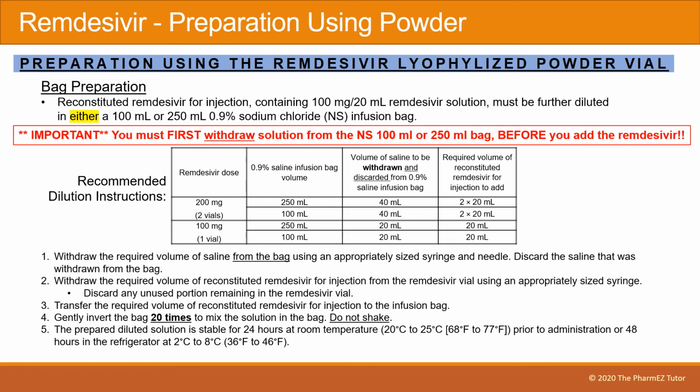You'll be adding the reconstituted remdesivir to a 100 or 250 mL bag of normal saline, but you need to first withdraw an equal volume of solution from the normal saline bag before adding the drug. This is very important. After adding the remdesivir, gently invert the bag multiple times. Do not shake the bag. Stability is 24 hours at room temperature or 48 hours refrigerated.